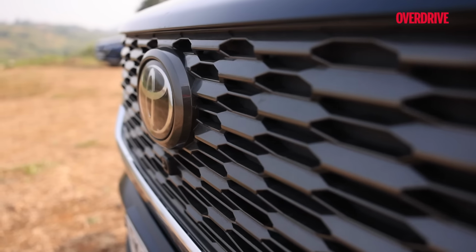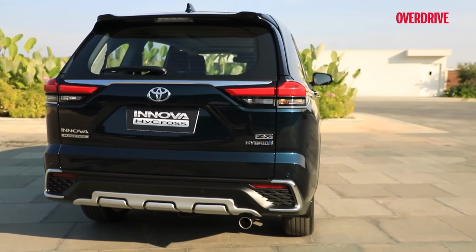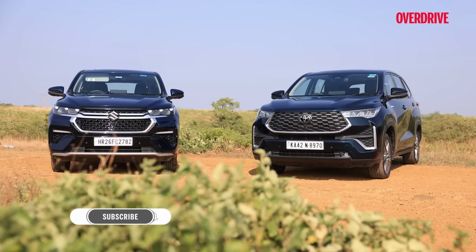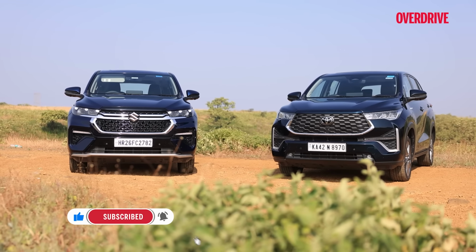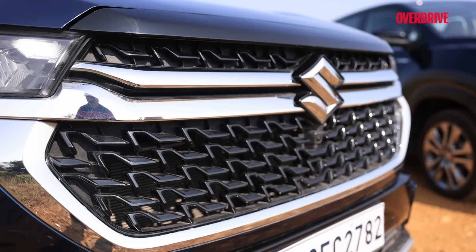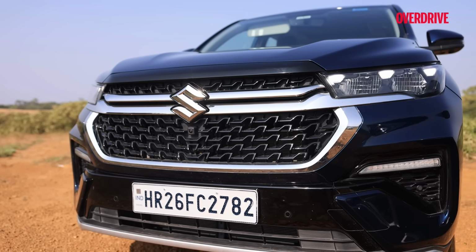An SUV-like big grille and high bonnet are what buyers want in their three-row cars these days, and the Toyota Innova Hycross does enough to stand out on the road with this. But look at the two MPVs together, and Maruti Suzuki seems to have pulled one off here. The Invicto catches your eye first with its bolder grille treatment. It's not gaudy but fits in just right with the twin chrome bands extending into the shared lighting.